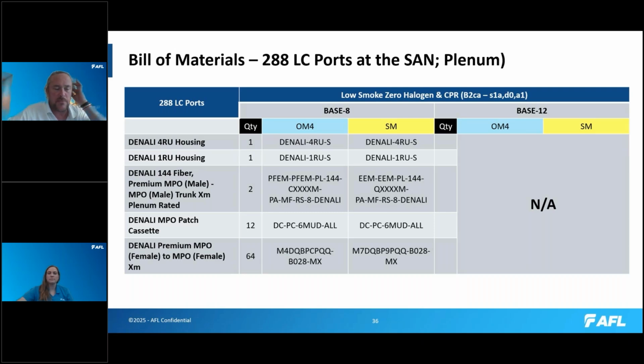So the patch cord count is 64 because we have 32 active MPOs and 4 spares. We don't need patch cords for the spares. So 32 on each end gives you 64 MPO patch leads. I was going to change them to 2 meters.